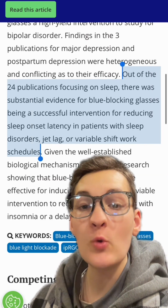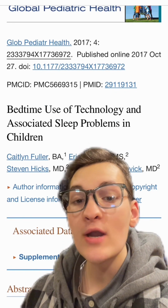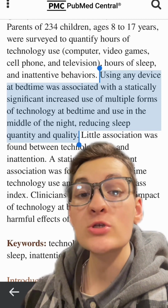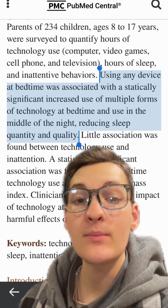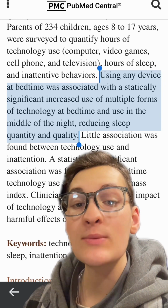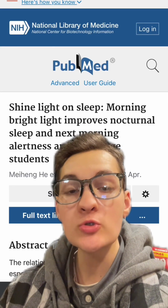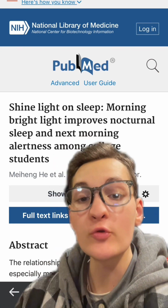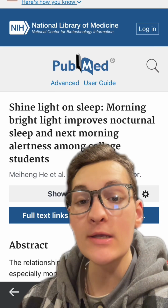to improve sleep quality. But an even more effective strategy is to completely eliminate the use of technology prior to bed, because unfortunately the use of any device at bedtime is associated with an increased risk of sleep disturbances and reduced sleep quality. But importantly, what we also see is that sunlight exposure throughout the day, especially in the morning, also improves sleep quantity and quality.